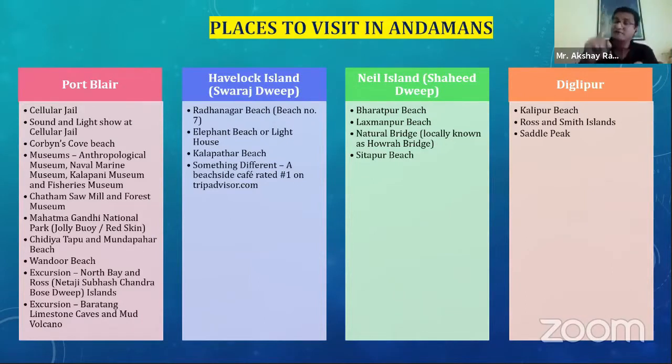At Diglipur, which is up north and connected by road from Port Blair, you have Kalipur Beach, Ross and Smith Island, and Saddle Peak. Let me tell you, Ross and Smith are among the most beautiful islands in Andaman Nicobar. They are 2 islands joined together by a sandbar, and during high tide, they are 2 separate islands. During low tide, you can actually walk from one island to another.